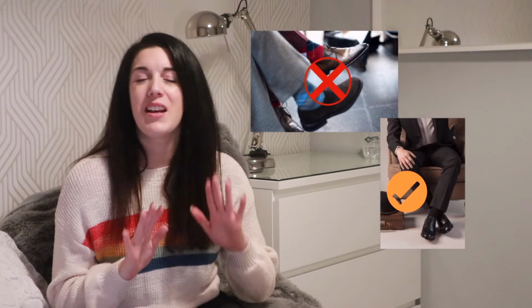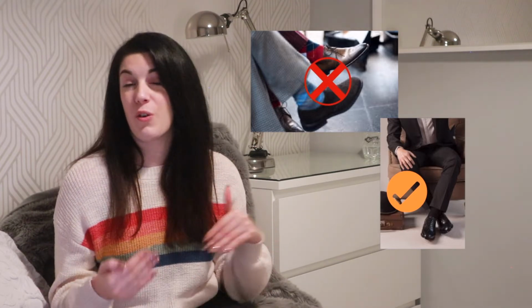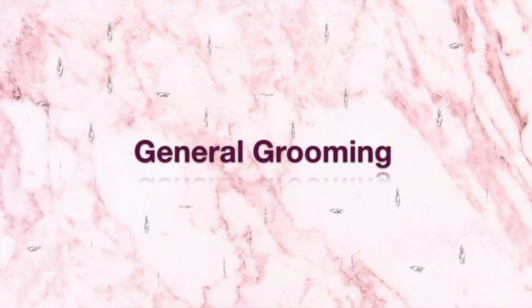Just go for plain socks that match the shoes or the trousers, either way. General grooming. Ladies, make sure your hair is up completely. Gentlemen, if you've got long hair, the same applies to you. Get it up, not in a ponytail, in a bun so it's completely off your face. Don't have any straggly bits.